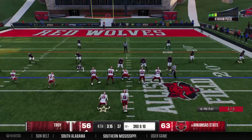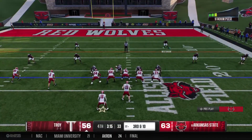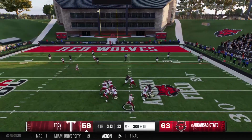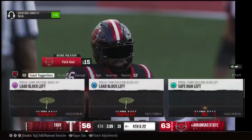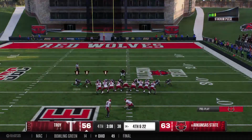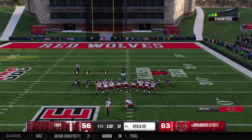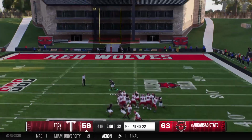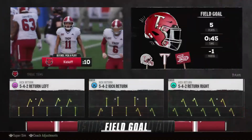Let's see what they've dialed up on third and long from the 22. From the gun, wants to pass. Time running out, and he goes down at the 34. So here we are on fourth down, and this field goal kicker is going to face all the pressure in the world. It's good, and that was dead solid perfect.